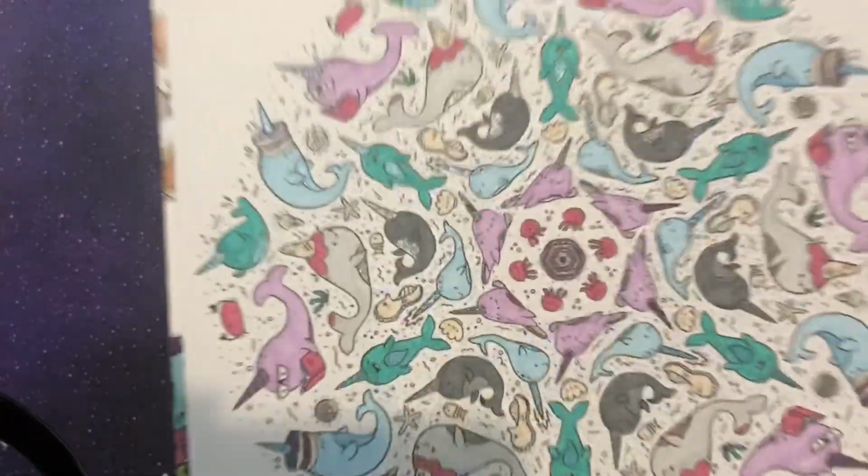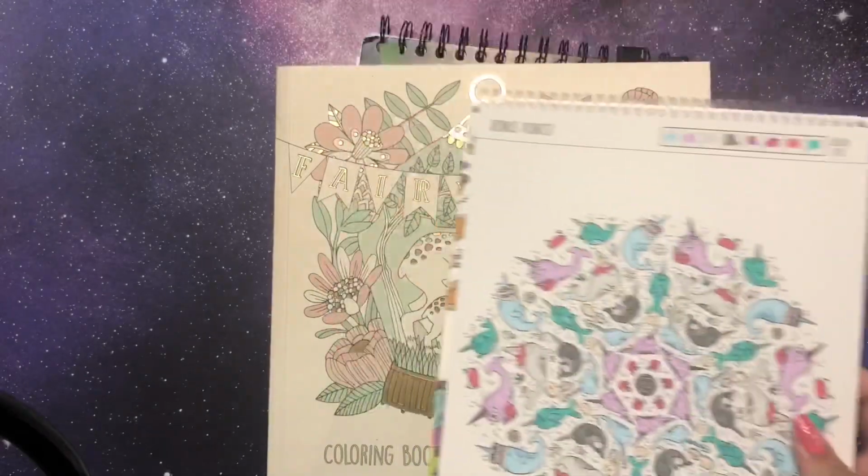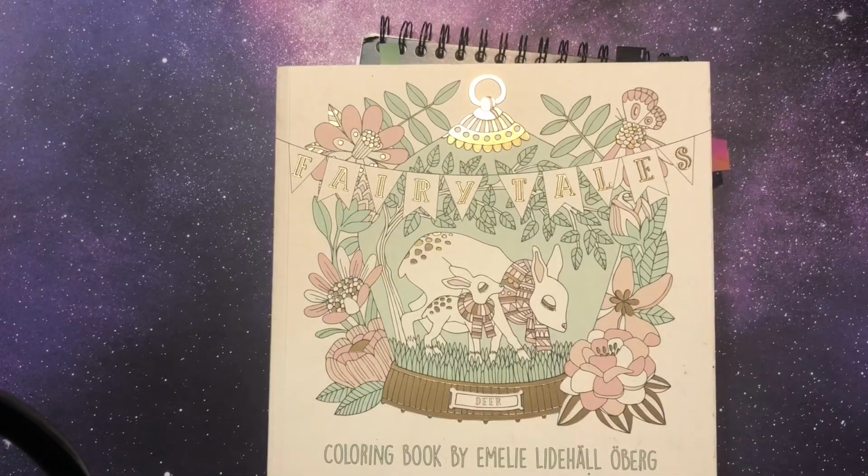So hopefully you can see all that glitter. I love this book a lot. Rumor has it she's working on part 2, which I will be purchasing, and I will be coloring more in that this month for sure.